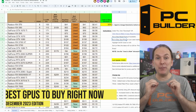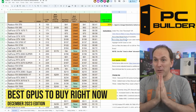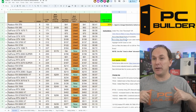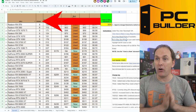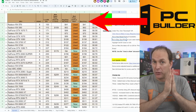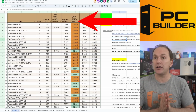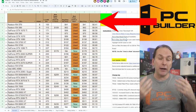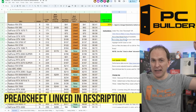Let's jump into the best GPU for December 2023, basically a snapshot at the end of the year for the market. If you're not familiar with how we do this, we take all these GPUs that we're tracking, all have 8 gigs or more of VRAM on them, and we take the best price, both used and new. We prefer a 35% discount for used over new cards, and then we get a price to performance, and we break them out by 1080p, 1440p, and 4K. Remember, this is linked down in the video description.